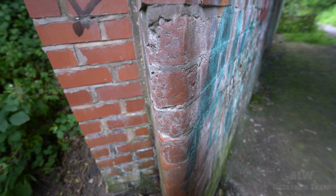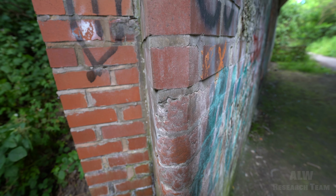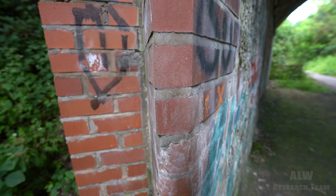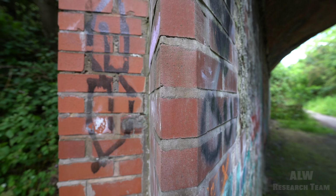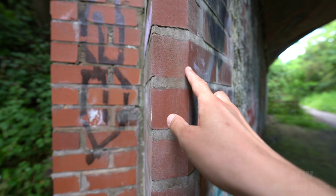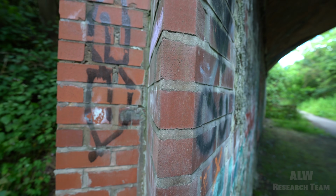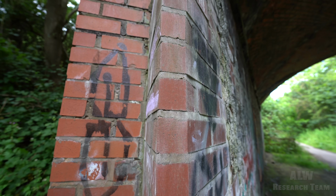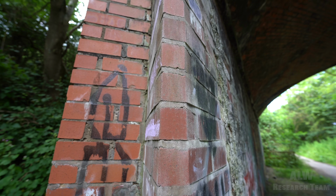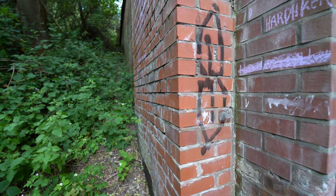Really see here where the old meets the new, where they've cut new bricks in to repair this bridge and keep its characteristics with the squared off edges here to give it that almost flat iron effect. Evidence of further repair work here where this entire buttress has been replaced with more modern bricks.